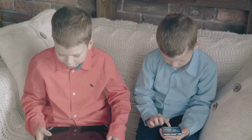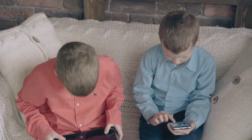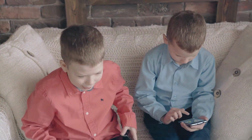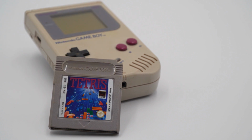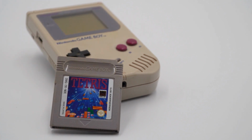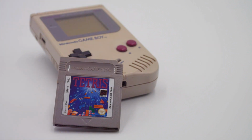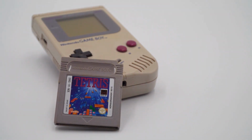Now I bet you're wondering how this even compares to the TI-83 Plus. Well, imagine taking your calculator to a super cool techie beauty salon. It gets a makeover, a new wardrobe, and emerges as a hip, portable gaming device. That's the transformation from the TI-83 Plus to the Game Boy.